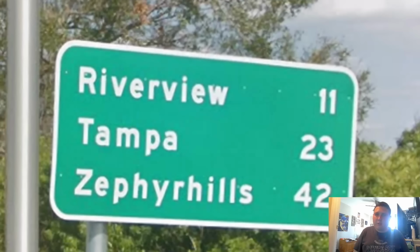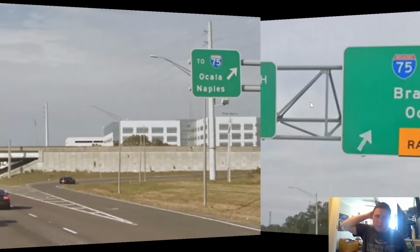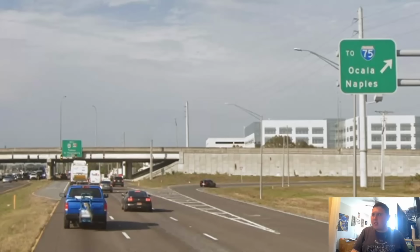And then further up the road, we now get another mileage sign with Zephyrhills as our primary from 42 miles away, which kind of makes sense because it is a pretty sizable place, and we're only now 23 miles out from Tampa. And in the Tampa area, we meet with Interstate 75 once again, as it's now getting signed north for Brandon and Ocala, while 75 South is being signed for Naples. And here we are meeting the Selmon Expressway, which will actually take you back over to Interstate 75 and over to St. Petersburg.